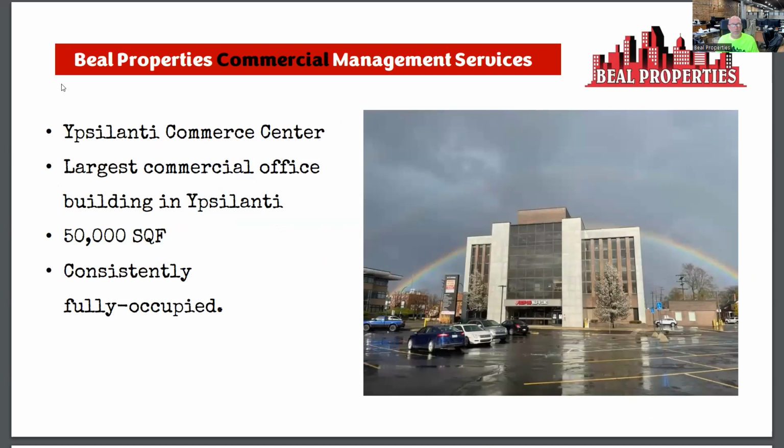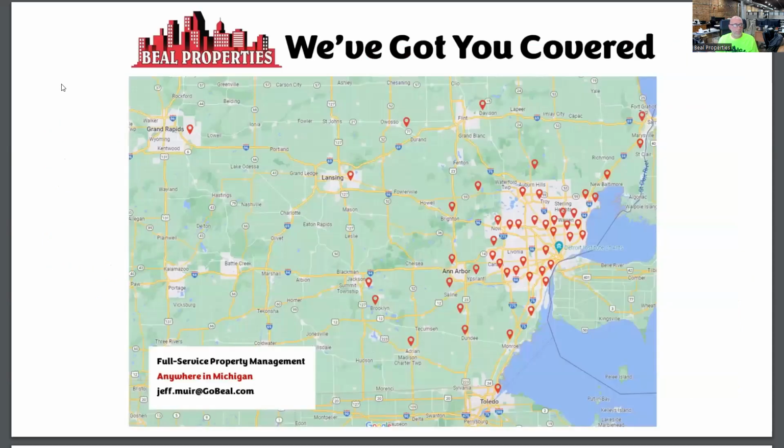Here's an example of a building that we co-own and also manage. It's the largest commercial office building in Ypsilanti, and it's always fully occupied, and it looks great. We do manage all over the state of Michigan. You can see here, every pin in this map is a city that we manage in, and even by the time you see this video, we will have added a few more pins. Like I said, Kalamazoo is in there.